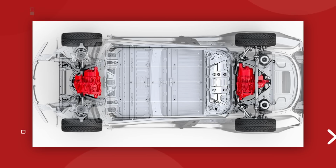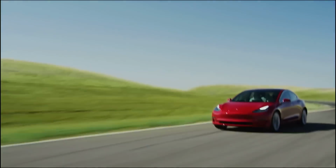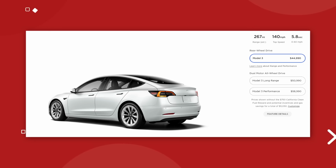Of course, there is more to the long-range Model 3 than just range. It also comes with both front and rear motors for all-wheel drive traction and much faster acceleration. It is a significantly more fun car to drive. If you want those features, then the choice is clear. But if power and traction aren't that appealing, then the base Model 3 might actually end up being the better option while saving you $5,000 on the purchase price.